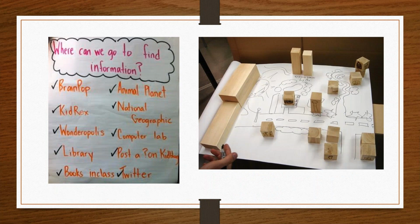Here is a class-generated list of places student groups or individuals could go to research and find information. You'll also see a map with constructs utilizing unconventional pieces to plan, organize, and motivate.